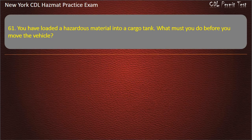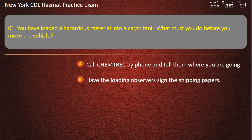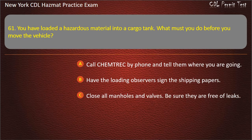Question 61. You have loaded a hazardous material into a cargo tank. What must you do before you move the vehicle? Call Chemtrack by phone and tell them where you are going. Have the loading observers sign the shipping papers. Close all manholes and valves. Be sure they are free of leaks. Answer. Close all manholes and valves. Be sure they are free of leaks.